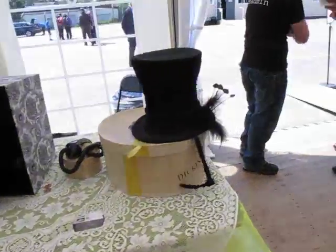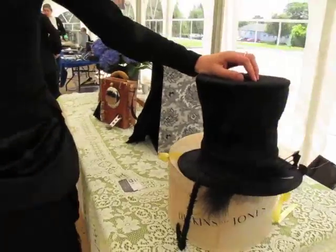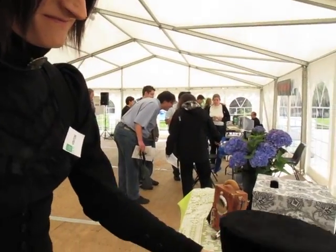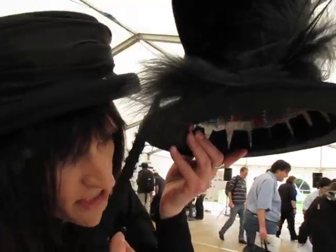And finally, we've got the chronograph hat. And what this does is it tells the wearer the time. Let's see if I can get it to work. Sir, the time, please.